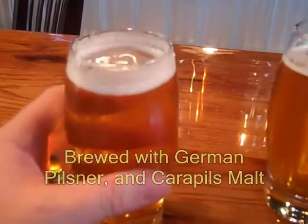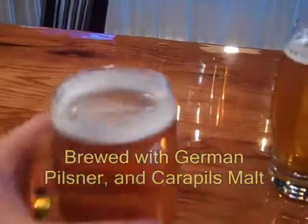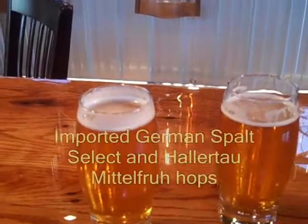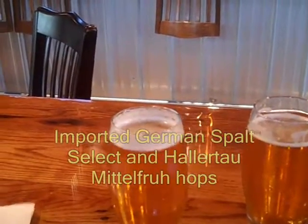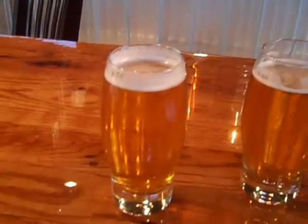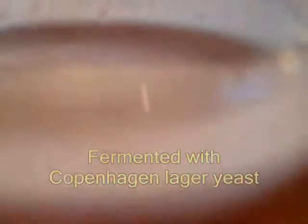Okay, so you can see that the Pilsner is a nice light straw golden color. First of all, we're gonna smell it, and we get a nice aroma of German hops. We used German Spalt Select and Hallertau in this, so you're gonna get a nice floral aroma from that. Then we can go ahead and start drinking.